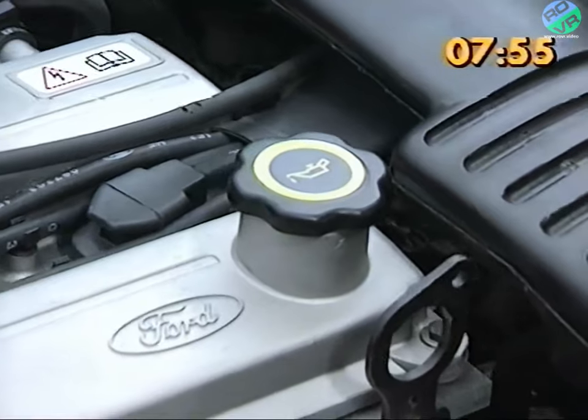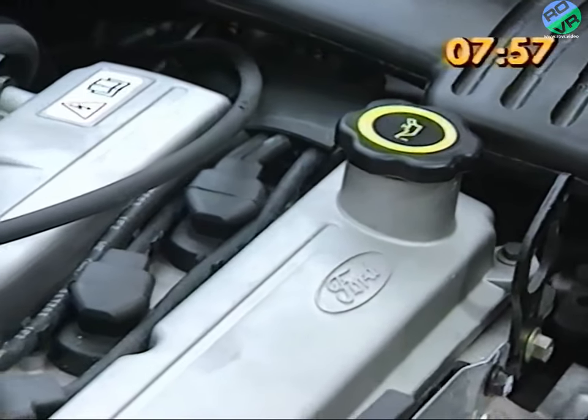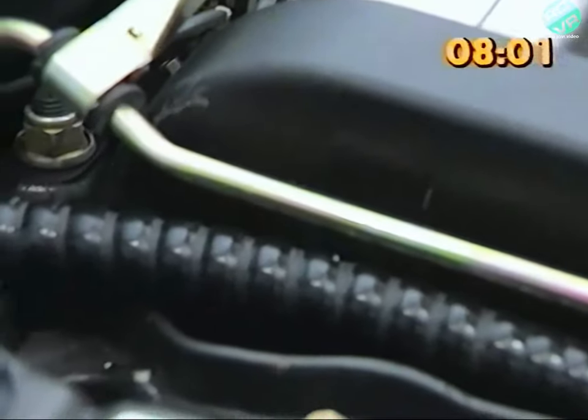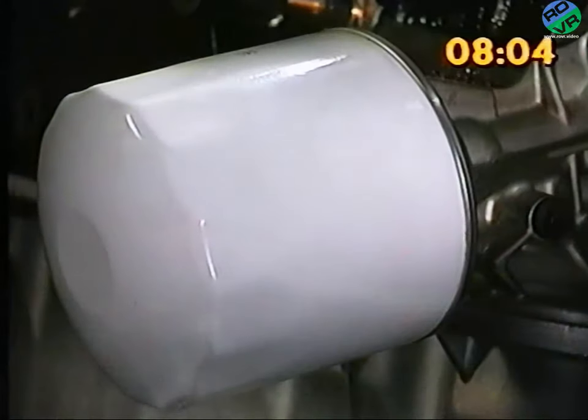The oil lubrication system remains substantially as it was when this engine range was first introduced. The oil filter is located on the bulkhead side of the engine.